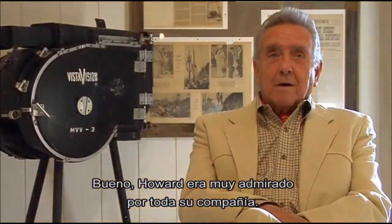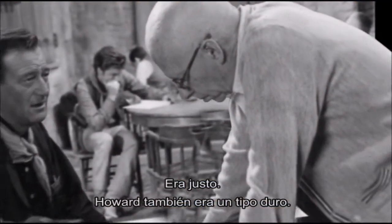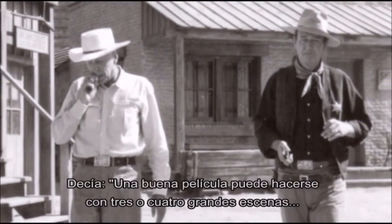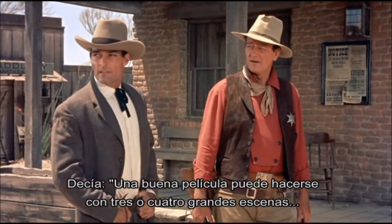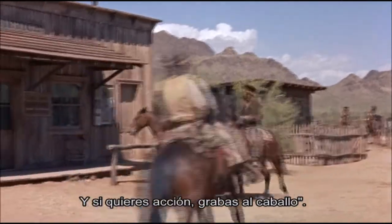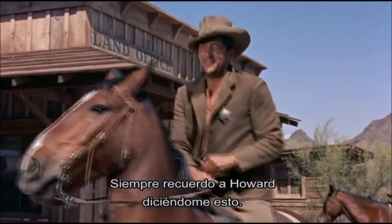Well, Howard was greatly admired by his whole company. He was fair. Howard also was a tough guy. He always said one thing to me one time. He said, a good film can be made with 3 or 4 really big, good scenes and the camera at eye level. And if you want action, you cut to the horse. And somehow I always remembered Howard telling me that.